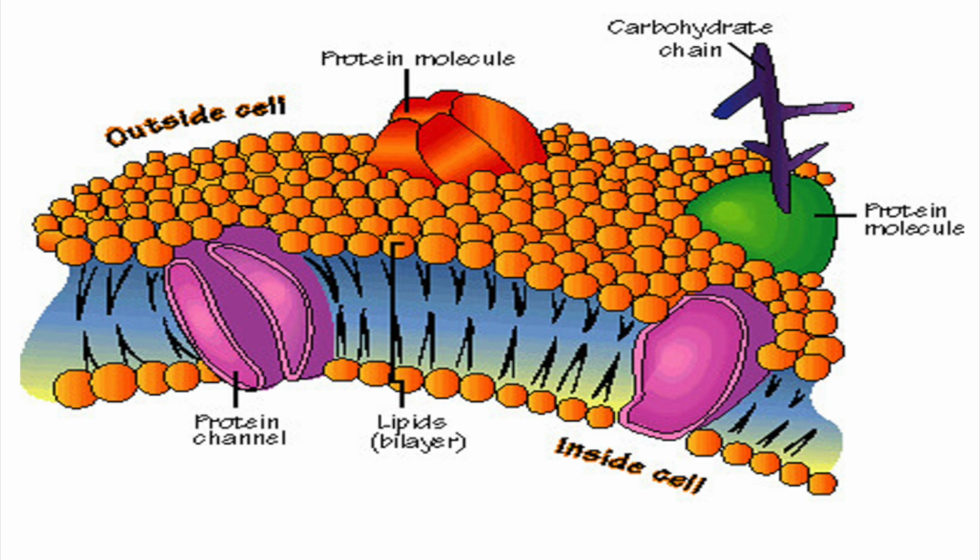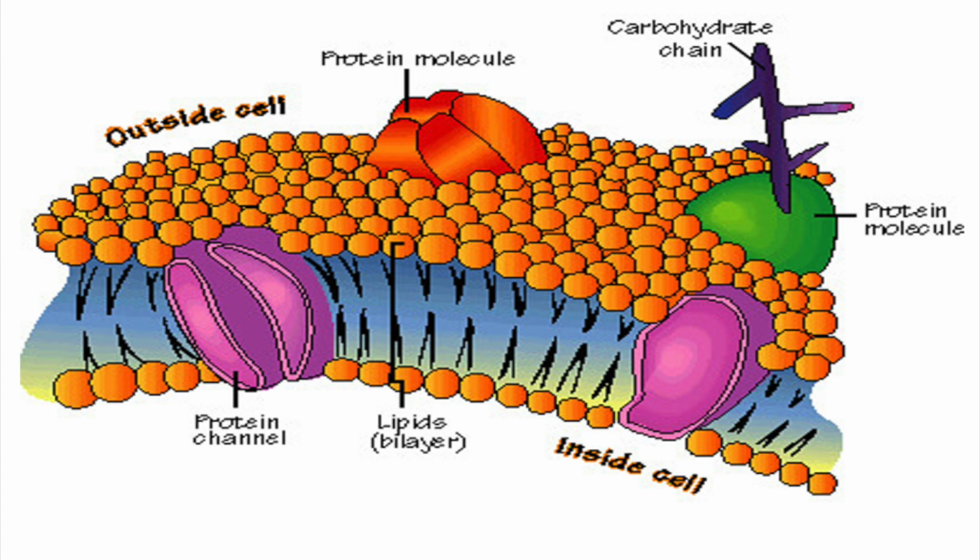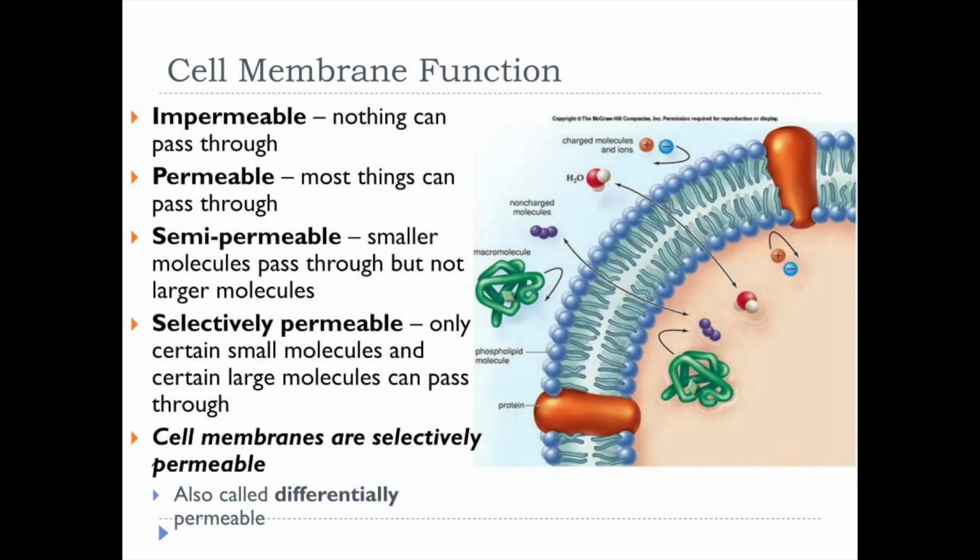The second component is proteins. Proteins are embedded in the phospholipid bilayer. There are 4 different proteins, and each has a specific function: cell recognition, receptors, enzymes, and transport. The cell membrane limits the flow of material in and out of the cell. This allows the cell to establish an environment that is distinct from the surrounding environment. The cell membrane is described as selectively permeable.